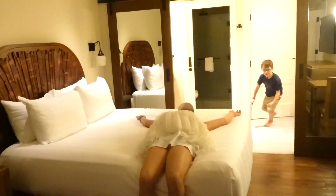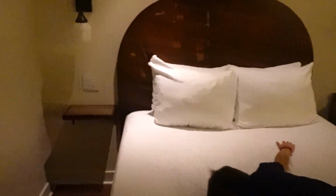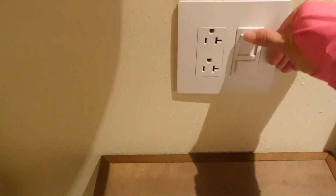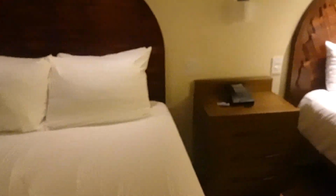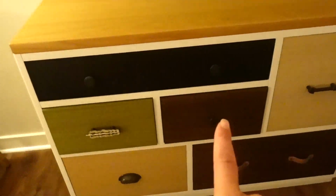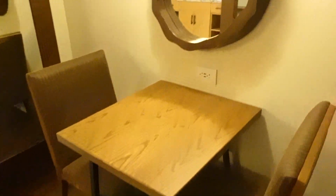Hello. All right, how is it? It's passable. Wait, do we have 3 balconies? That's my balcony. The lights above the bed are on a dimmer. That's cool. So this room has the 2 queen beds. Another telephone and more storage space. Little seating area, which is cute.